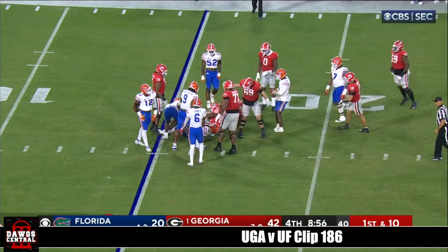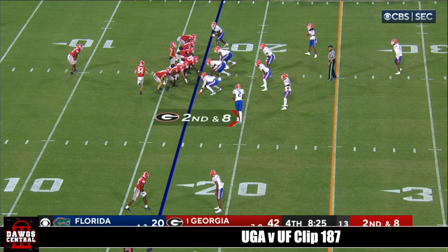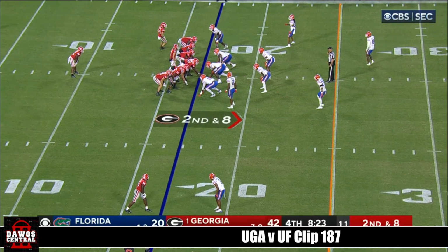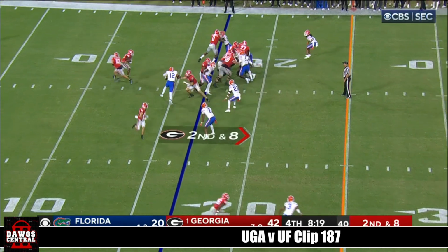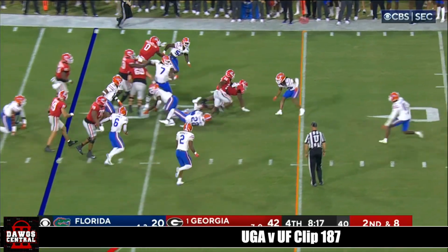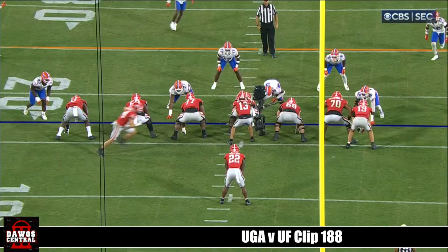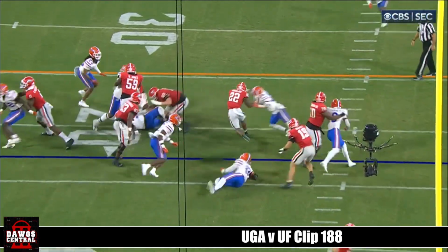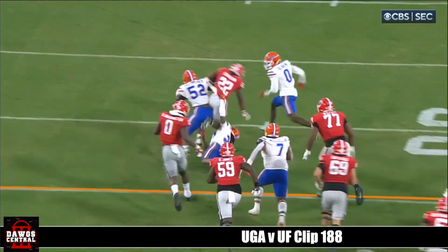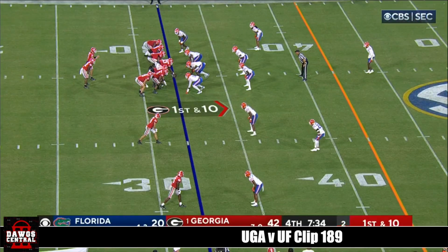Georgia keep it on the ground here. Yard or two. I'd say we want to keep the clock moving. We want first downs. Let's not let the other team back on the field. And their number 3 tailback's got fresh legs. Robinson, another one of those true freshman recruiting class players. They keep loading up. First down, the 32.